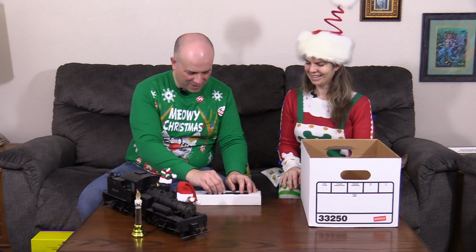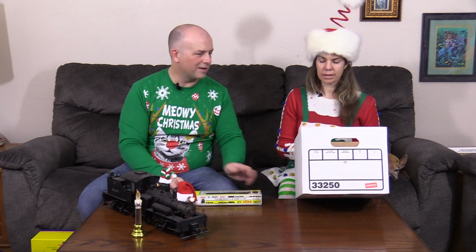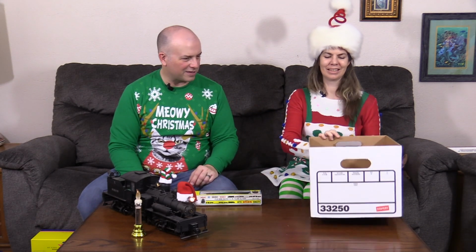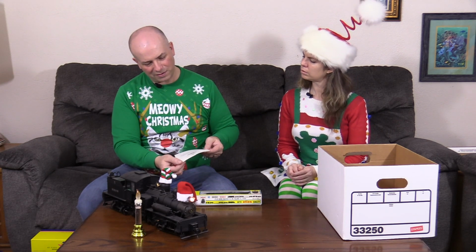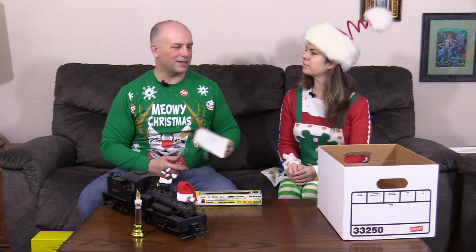Oops. Little part popped off. No big deal. It'll pop back on. That would be the end of our box of the month. There's a piece of paper, but that's not too exciting. Well, I suppose that goes inside of one of the... Oh, no, actually it doesn't. Operating instructions for a Lifelike Proto 2000 SD7. I don't know why that's in there, but, you know. Surprise!